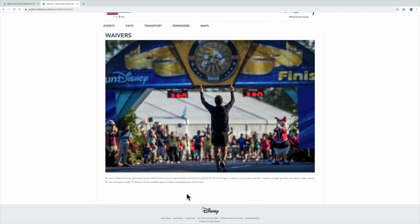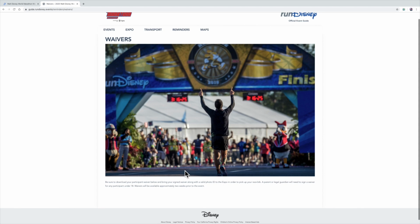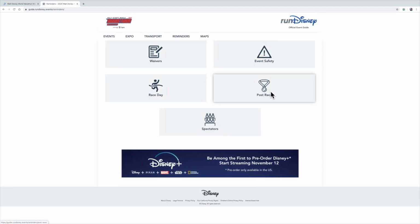It will take you to a separate website where you plug in your name and your birth date, and it will give you your waiver and your bib number. Print that out, bring it with you. These are usually available 2 to 3 weeks before the event, so it could be any day now. Everything else in the reminders tab is pretty self-explanatory. Not much has changed from previous events.